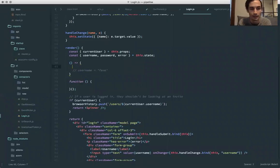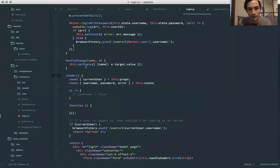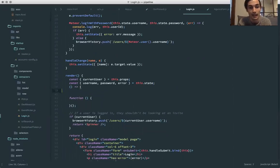Because right now, if I were to say this dot state here, that's bound to the component, right? And that's what we want. So React under the hood comes in and sees the render function and goes, you probably want to call that in the context of this component. So when you talk about this dot state inside of the render function, React has sort of handled that for you.